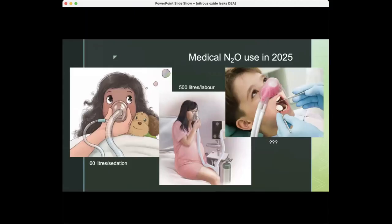It needs to be noted, though, that nitrous oxide still has an important clinical role outside of anaesthesia, and it's used in relatively large quantities for labour analgesia, and it's also used for sedation in paediatric procedures and for dentistry.